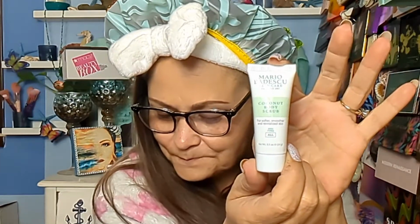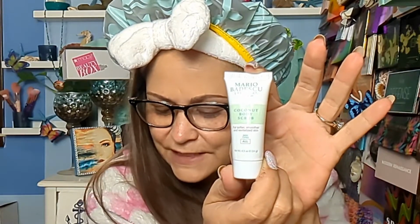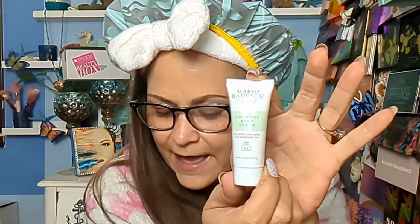Mario Badescu is our next thing. Coconut Body Scrub. You have permission to go nuts because this body scrub smells like a literal beach vacation. Gently buff and exfoliate your skin with rosehip oil, vitamin E, and even more good ingredients that instantly rejuvenate. Yay! Full size, $16 on this, you guys. It's a body scrub. And I bet it's got the little cappy thing. Oh, no. Okay, it just wants to come out and see me. And it smells like coconut.